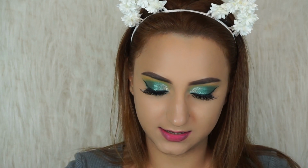Now let's move on to the lower lash line on this side. I'm gonna go back to my Kiko liner in the shade 10. And I'm just gonna line my waterline with that.